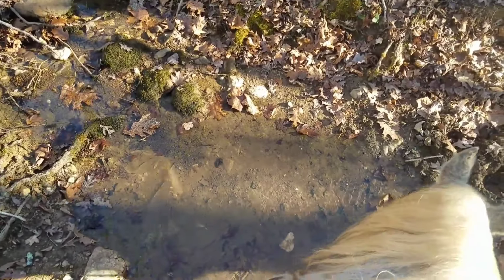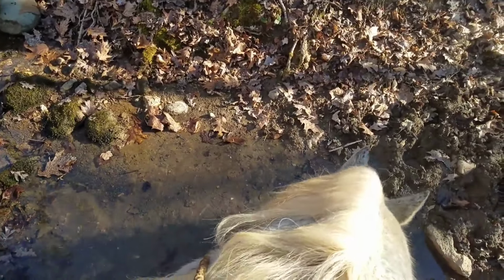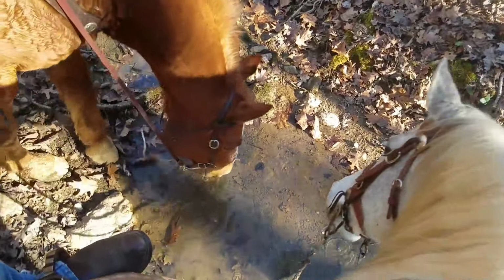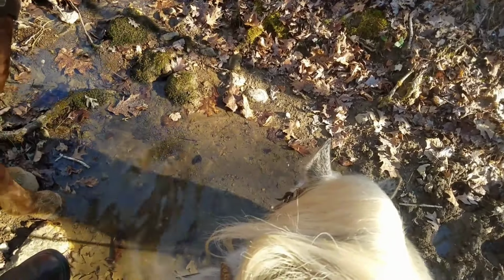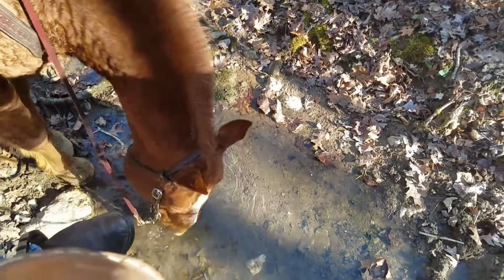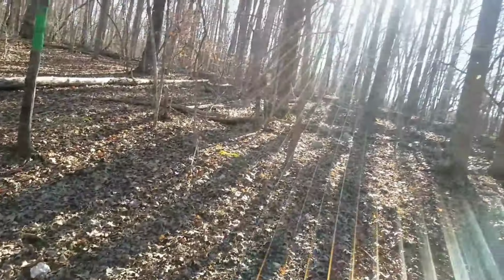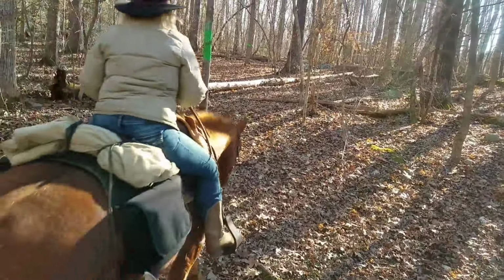Actually the first water we've come across on this trail. There's not a lot of opportunity at the beginning of the ride. Cowboy, you gonna get you a drink? Thank you. Alright, cowboy says he ain't thirsty.